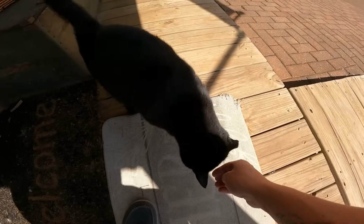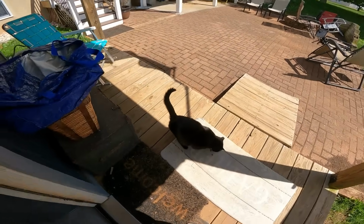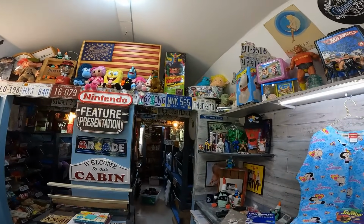Pepper has to go outside to get her treats because she makes a mess in here. She knocks stuff over. We rearranged it there to make her life a little harder. Although now I got to put something back up there because that Mickey Mouse is gone.